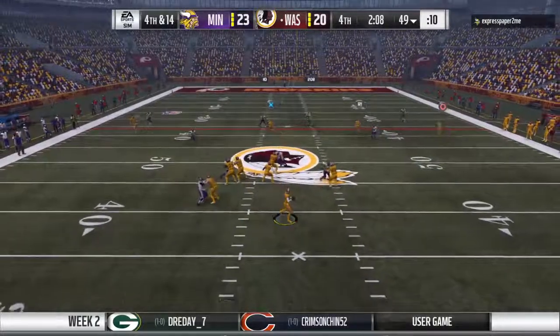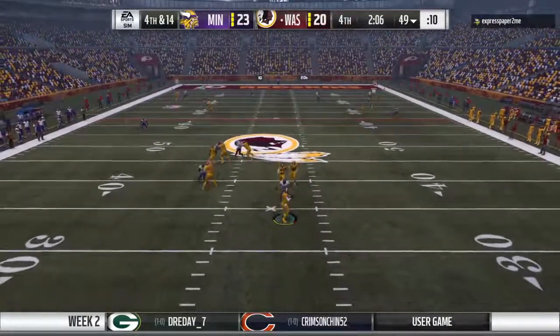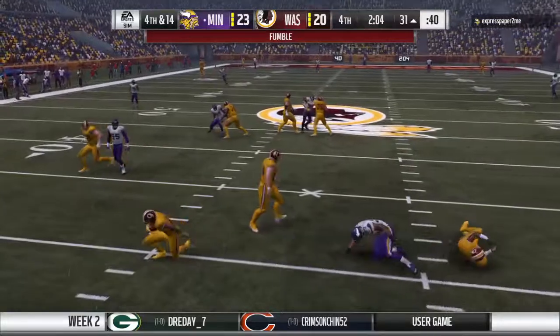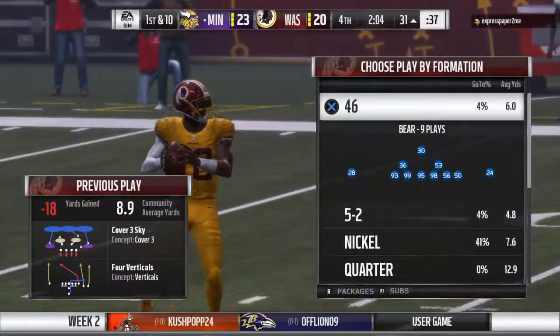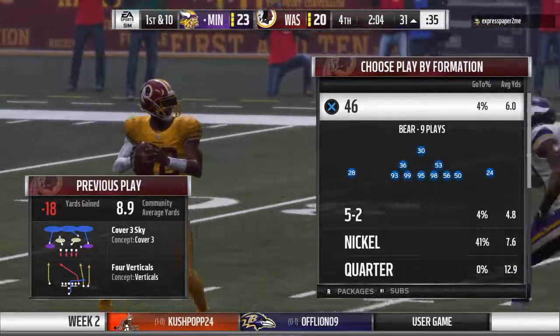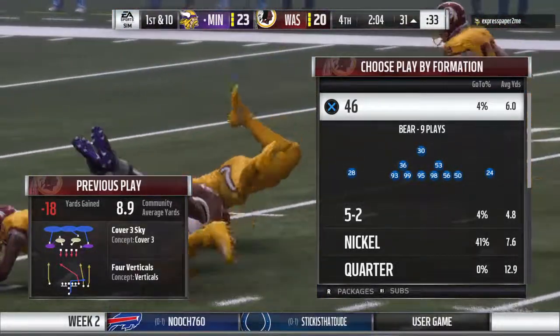Got to try it here. He's back to throw. Nowhere to go here. He lost the football. The Redskins go for it, but it doesn't pan out. And the Vikings, they have the football now in excellent field position.